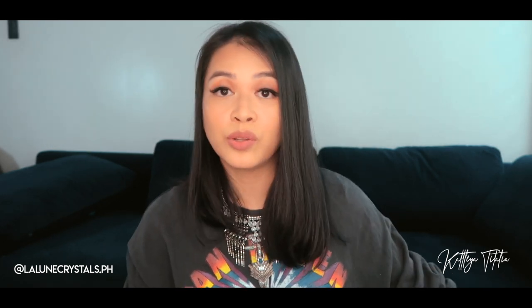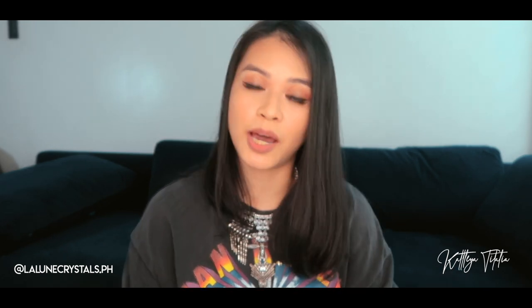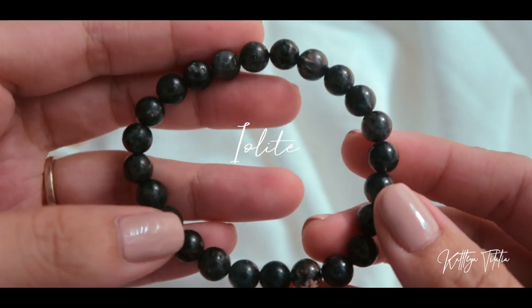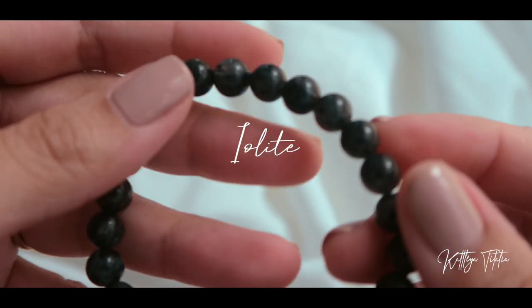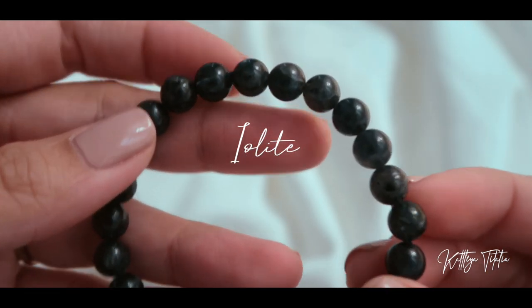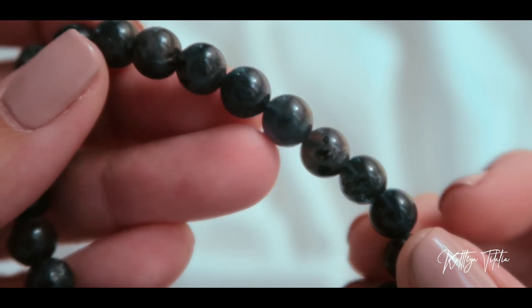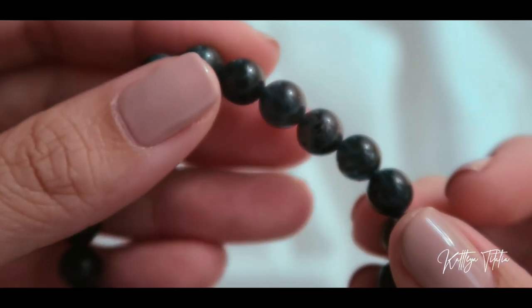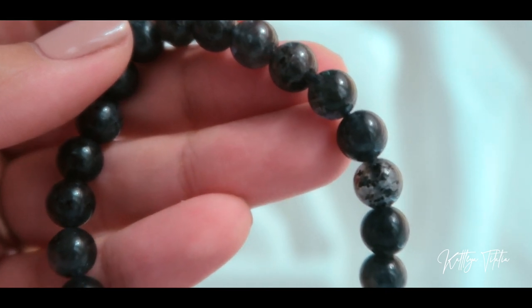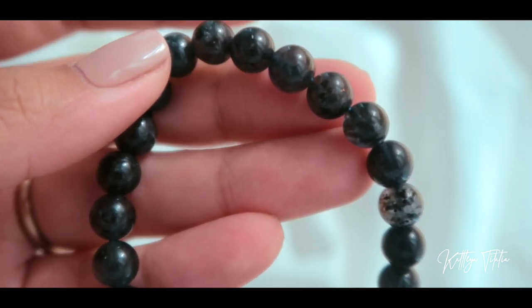The next store is called Laloon Crystals, and they are an Iloilo based crystal shop. First off, I got this iolite bracelet. This is what it looks like. Sorry. This is what it looks like. This is iolite. I'll probably show a better close up in the next clip, but yeah, this is iolite.